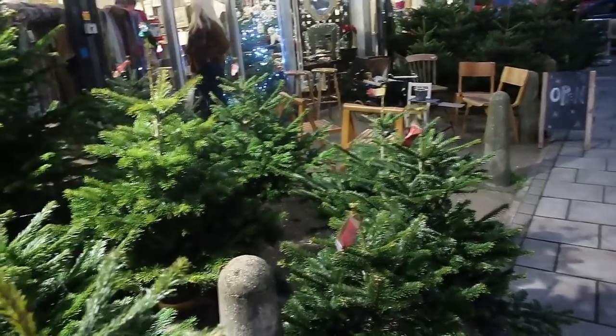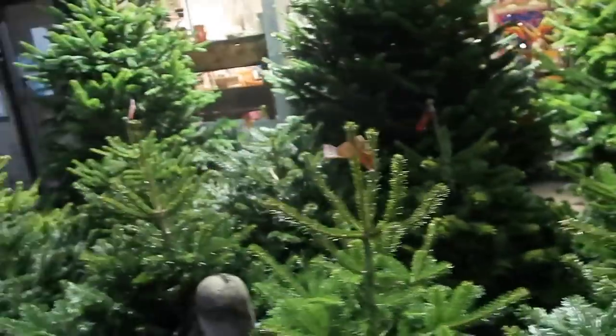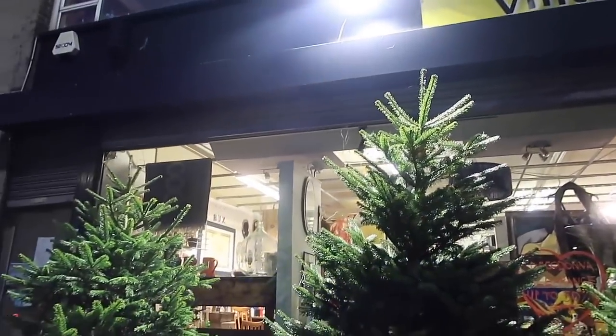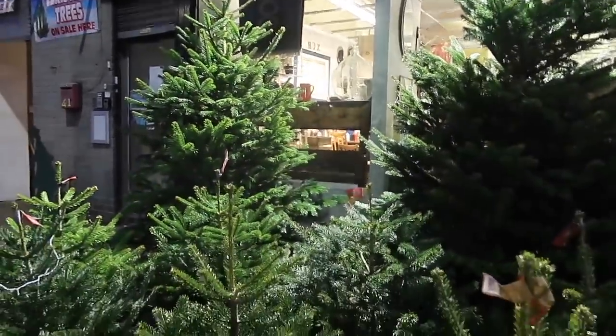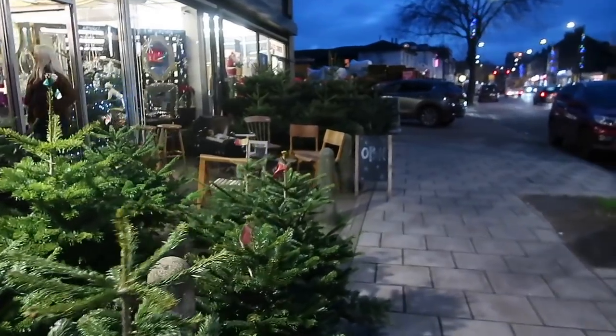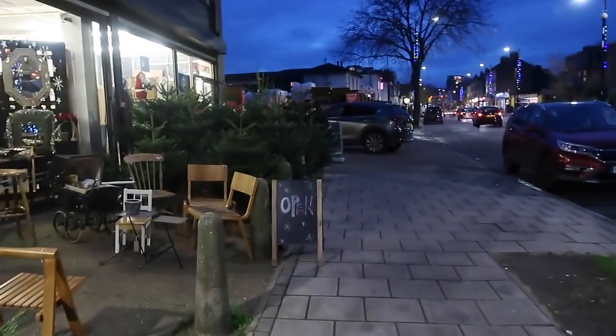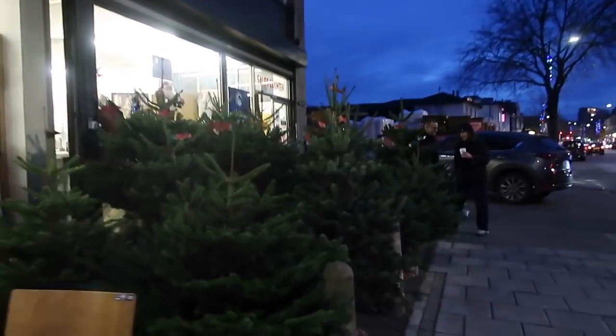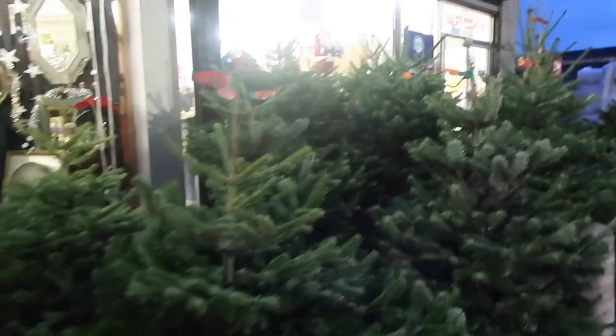Anyone local to Clapham or Brixton, I'd definitely recommend coming here, because the proceeds go to charity, and the trees are also sourced and grown in Scotland, so they haven't had to fly miles to get here, so a little bit more environmentally friendly. And they also offer a recycling program and like a replanting program, so generally all around a really good place to come and get your tree.